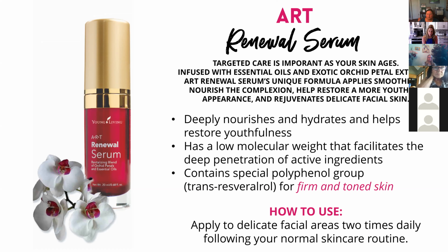Before I go on, it's important to also do our neck areas. All the things I'm talking about are not just for the face. I think it's really important to do your neck, and there's a name for it, I forget what it's called, delicate something, but you know the area I'm talking about, like this area here.